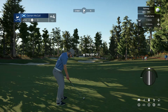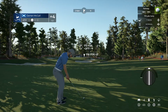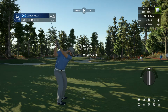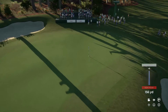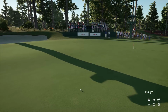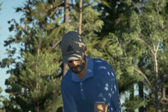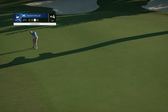Time for the second shot here at the fourth. And choosing the 8-iron here. That's well played. Anything on the green from there was fine. Slim chance here for birdie, but you never know. This is one of those lengthy putts. Good one just to get close.